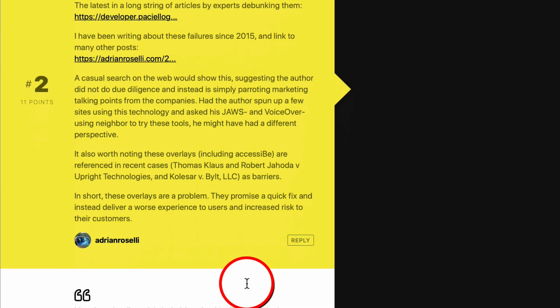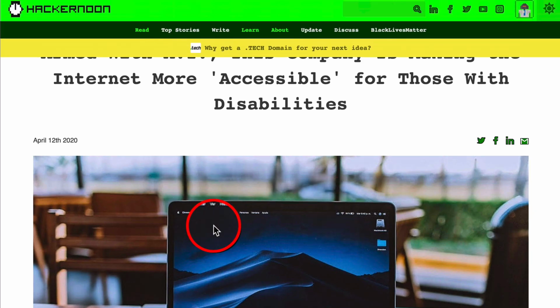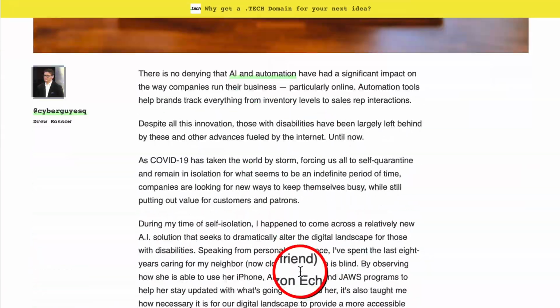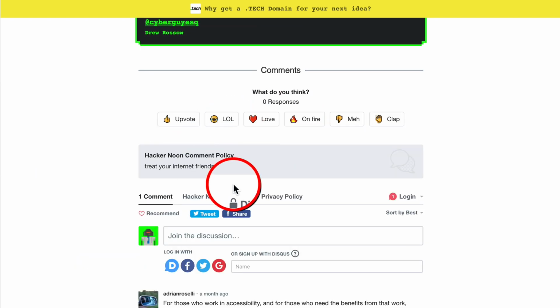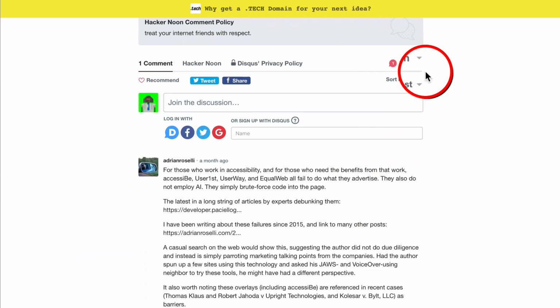For example, if we go down here and click on reply, it's just going to take us to a high content page, high value page. If we go down, we will be able to interact with the community. And when it comes to these comment sections on websites, on any website, you have to think of them as little communities that you can get involved with.